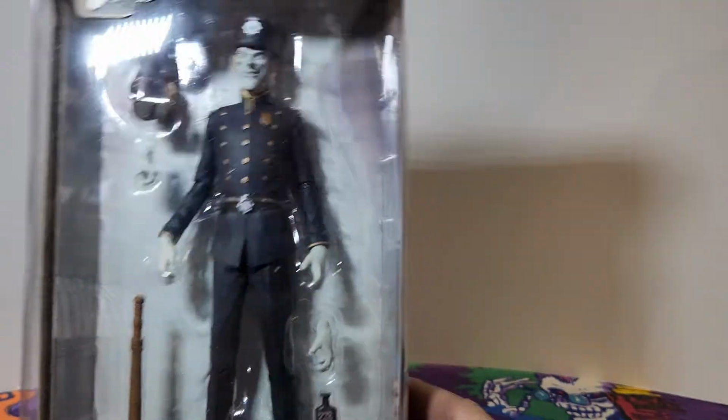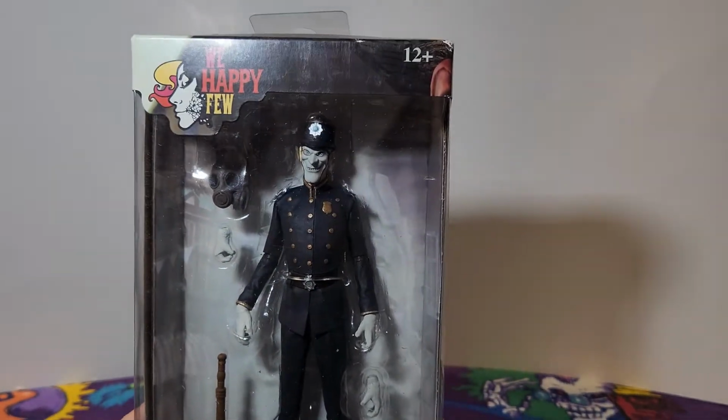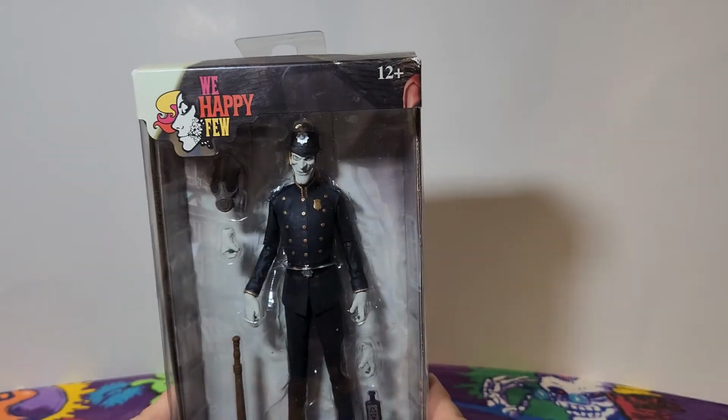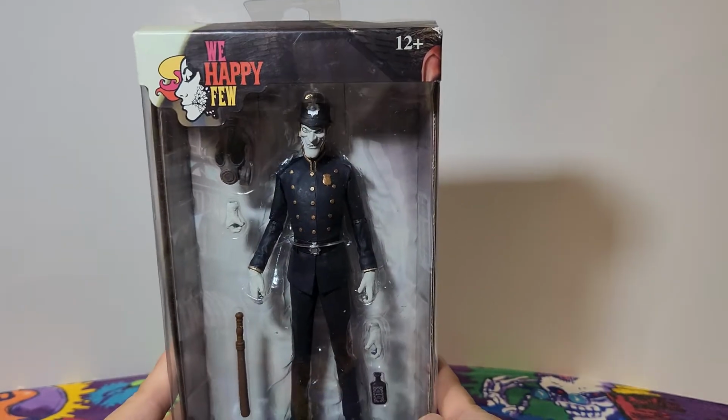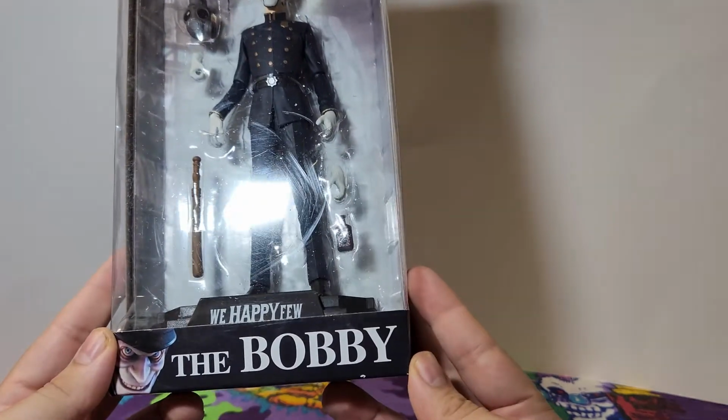Shout out to McFarlane. They are killing it with the DC Multiverse. I feel like every time I see stuff about DC Multiverse, they're announcing new figures. They are just pumping them out. And it's not like they're re-releases or repaints. They're actually really cool designs. So shout out to McFarlane. They're killing it. So We Happy Few, the Bobby.